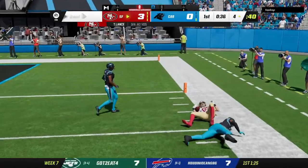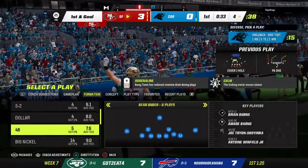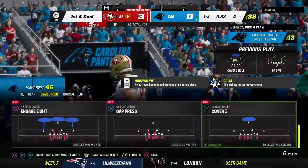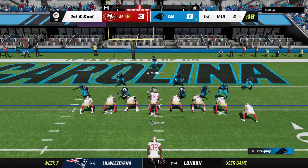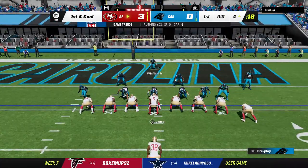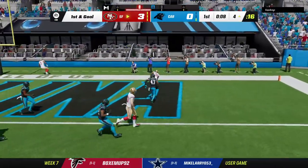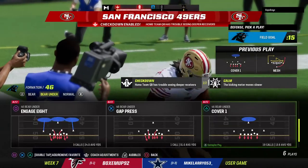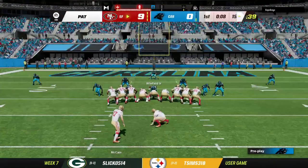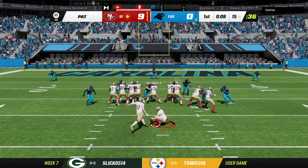This one caught by Kittle. And they do get him down, but not before he's able to slip it inside the 5-yard line. 25 yards that time. Lance now to throw. And he hauls it in the end zone. Touchdown, San Francisco. Ty Davis Price with touchdown number 7 on the year.